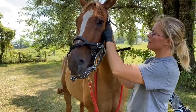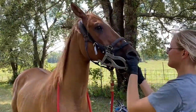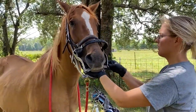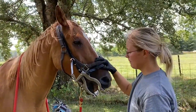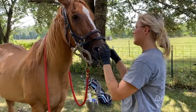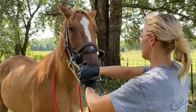So what is this thing called? This is a speculum. It holds his mouth open so I can work in the back without getting my arm crushed. I'm just going to go really slow with him since he's not sedated. I can hold him. Let him feel it, know what we're doing. I wouldn't like having my mouth open like that, but he's being so good. Once they know what you're doing, they're usually pretty good about it. Maybe he knows his teeth haven't been feeling all that great, so he'll be happy.